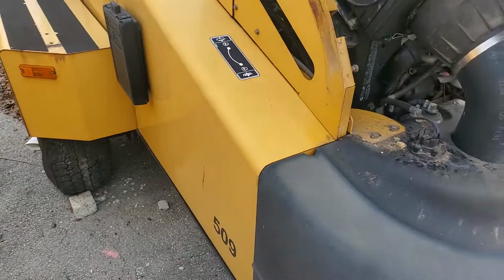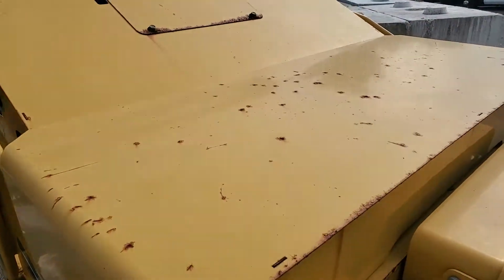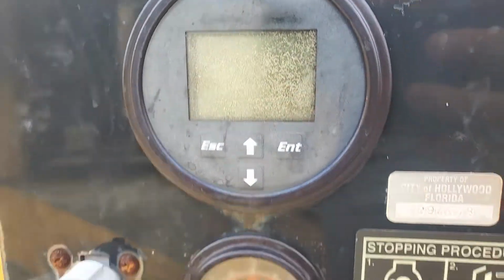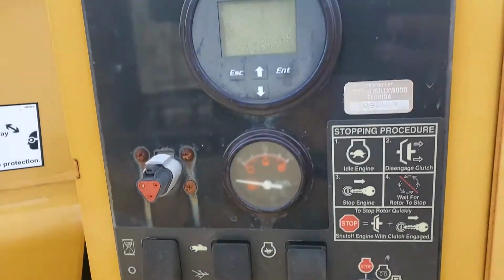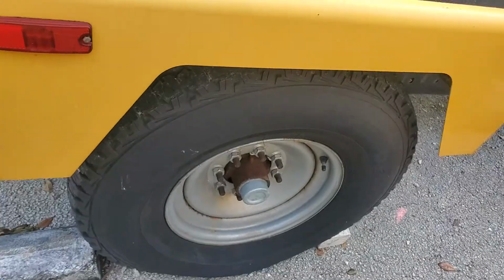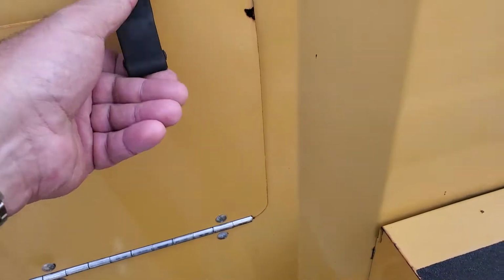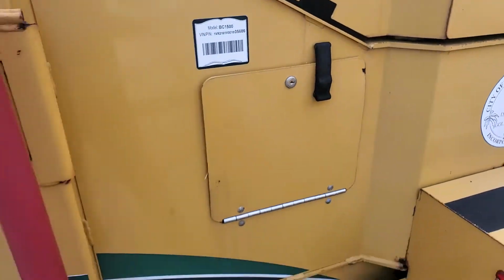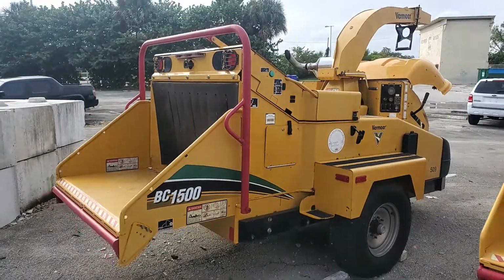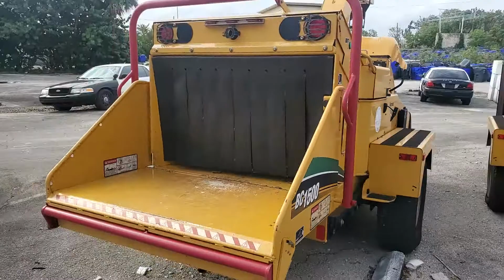This machine looks great. It's got minor rust speckles from sitting out here in the sun. The gauge is a little faded. The tires look great. This unit, like I said, very, very little use. The city has decided to part with it.